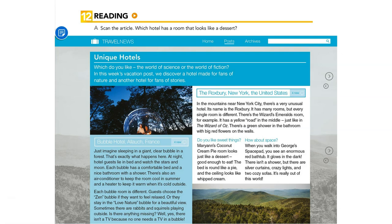The Roxbury, New York, the United States. In the mountains near New York City, there's a very unusual hotel. Its name is the Roxbury. It has many rooms, but every single room is different. There's the Wizard's Emeralds room, for example. It has a yellow road in the middle, just like in The Wizard of Oz. There's a green shower in the bathroom with big red flowers on the walls.